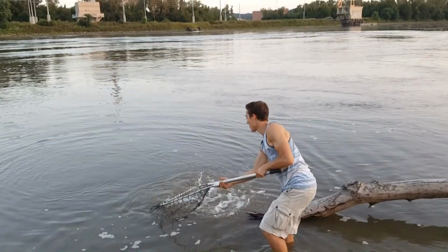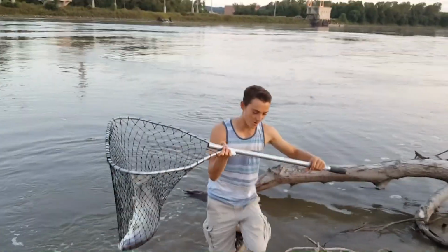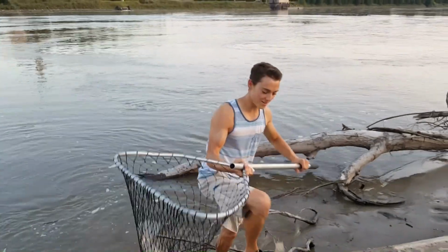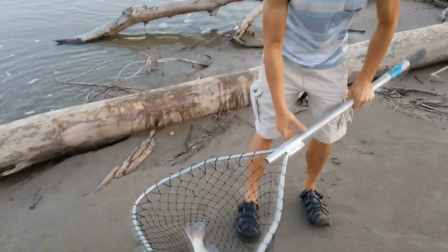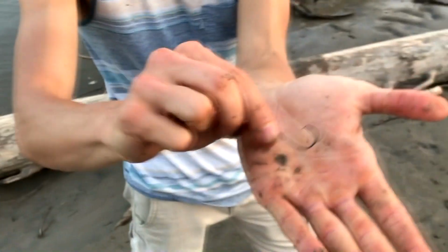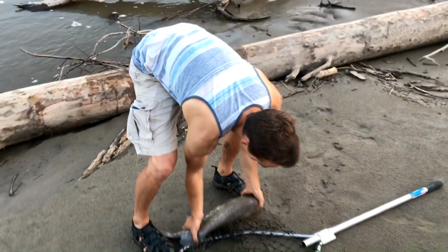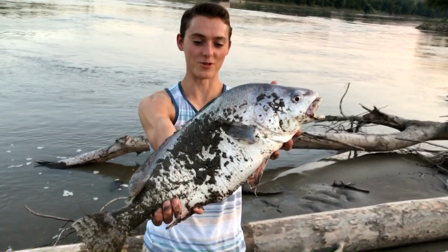The first freshwater drum. Jane, I know you picked one of these up like a couple weeks ago. That's a pretty big fish though. Here's the hook. One-aught circle. Pretty small hook. Pulled up this guy. Beautiful drum. Freshwater drum.